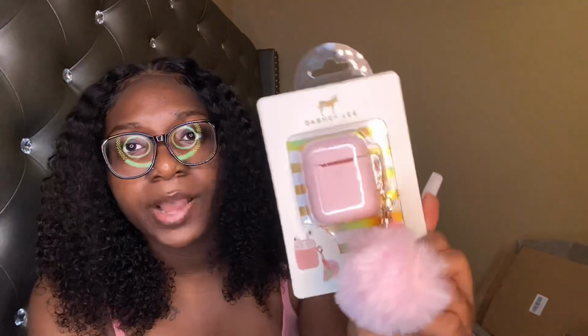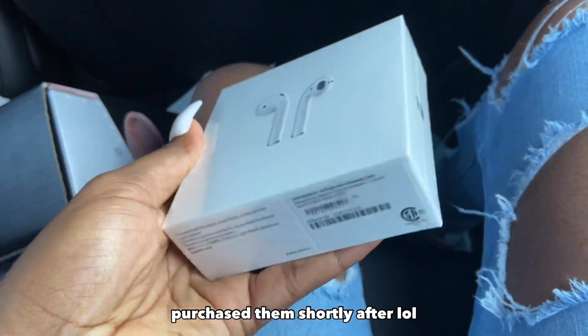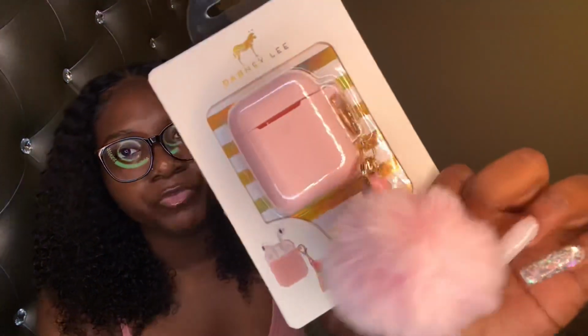Next, I got this AirPods case. Y'all, I don't even own a pair of AirPods, but I'm about to buy me some. They be having so many cute cases. Like, is that sick, to want to get something because there's so many cute cases for it? Maybe that ain't the only reason. I kind of do actually want the AirPods because I'm kind of tired of using my regular ones. This was just too freaking cute.